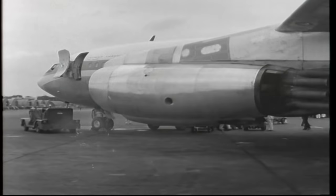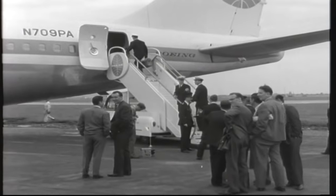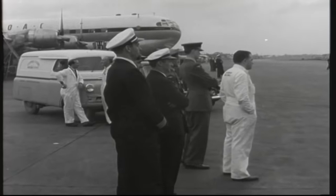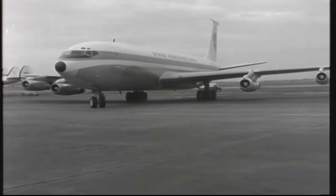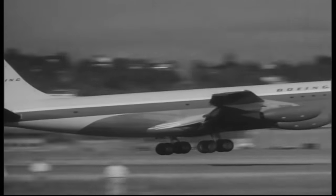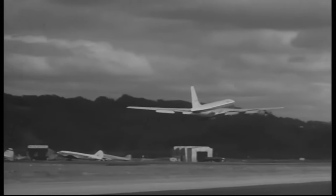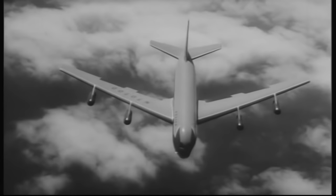The Comet's setback had been a lucky break for the American aviation industry, which took the opportunity to catch up to the British with its revolutionary Boeing 707 jetliner. Based on the military KC-135 Stratotanker, the 707 had 70% more power than the Comet and could carry 179 passengers and twice as much fuel. Keen to get a jump on the lucrative transatlantic market, the Boeing 707 arrived in the United Kingdom to carry out tests in anticipation of launching flights between Britain and the United States.